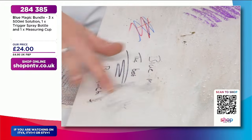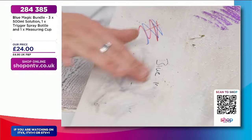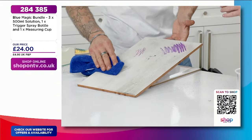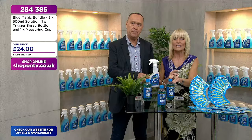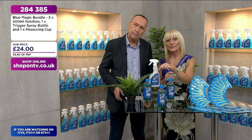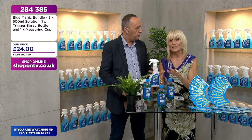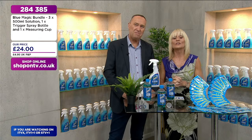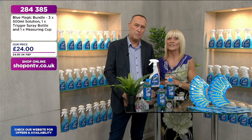So 284385. And it's 16 pence a bottle, because remember, the deal you're looking at will make up to 150 bottles. It's a concentrate. You get 3 bottles of concentrate. They all make up to 50 bottles, up to 150 bottles in total for £24, 16 pence a bottle. So 284385 is your item number.